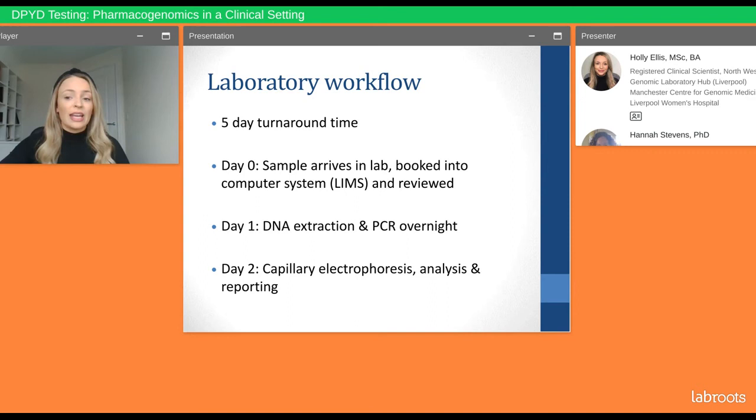PCR is then set up and left to run overnight. The next day, samples undergo capillary electrophoresis and the electropherograms are used for data analysis and reporting. This seems like a quick and easy workflow.